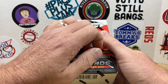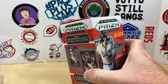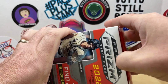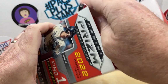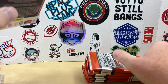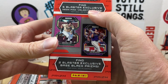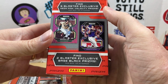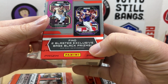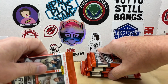Now, I have done a hobby box of this, and it was pretty good, and those run about $65-$70. So at the end of the day, I probably recommend those because you probably get a better chance at numbered cards. Let's go ahead and see what we find here. You get 30 cards total. Looking for, we'll get 6 blaster exclusive neon pink velocity, 2 blaster exclusive base black prism. So that's pretty cool. All right, let's see what we find.